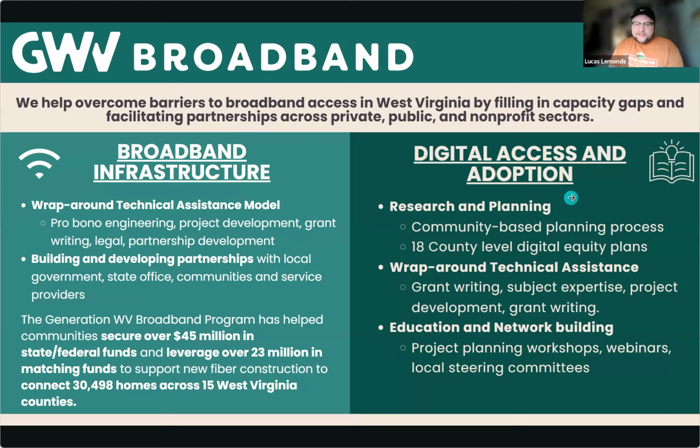So last year, we actually did 18 county level digital equity plans. These were done with community-based planning processes and community meetings as well. Also that wraparound technical assistance. So we also do grant writing, subject expertise, project development, and overall helping get grants secured. And then finally, we do planning workshops, webinars like this, and local steering committees that we meet with on a monthly and a quarterly schedule as well.